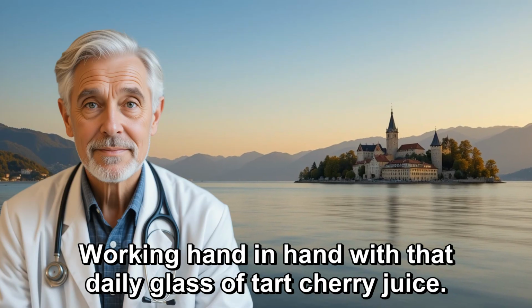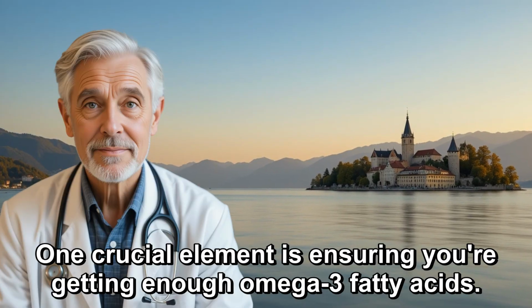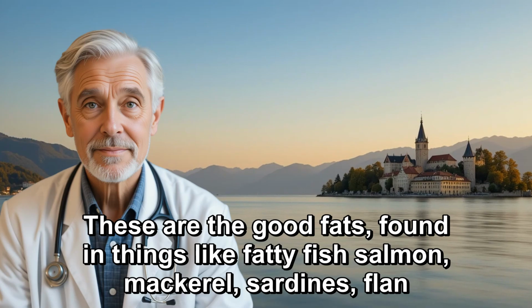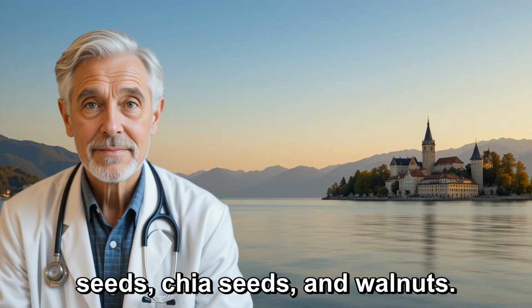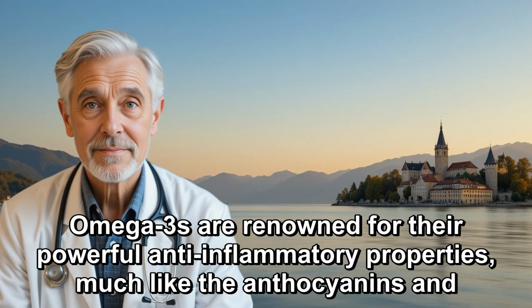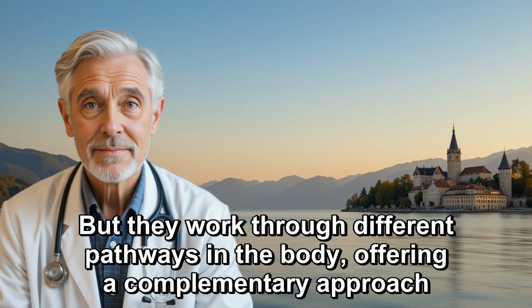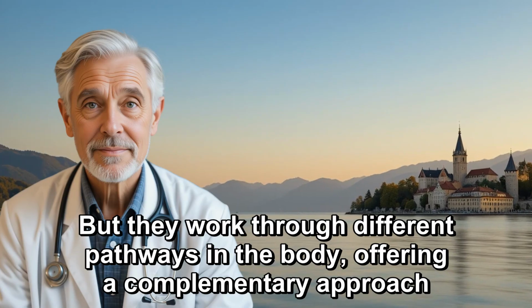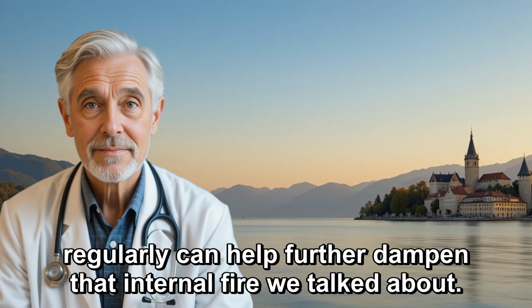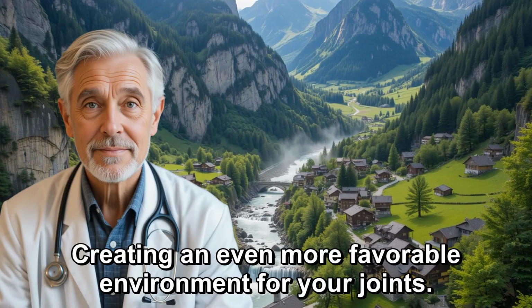Working hand in hand with that daily glass of tart cherry juice, one crucial element is ensuring you're getting enough omega-3 fatty acids. These are the good fats, found in things like fatty fish, salmon, mackerel, sardines, flax seeds, chia seeds, and walnuts. Omega-3s are renowned for their powerful anti-inflammatory properties, much like the anthocyanins in tart cherries. But they work through different pathways in the body, offering a complementary approach to reducing the inflammation that damages cartilage. Including foods rich in omega-3s regularly can help further dampen that internal fire we talked about, creating an even more favorable environment for your joints.